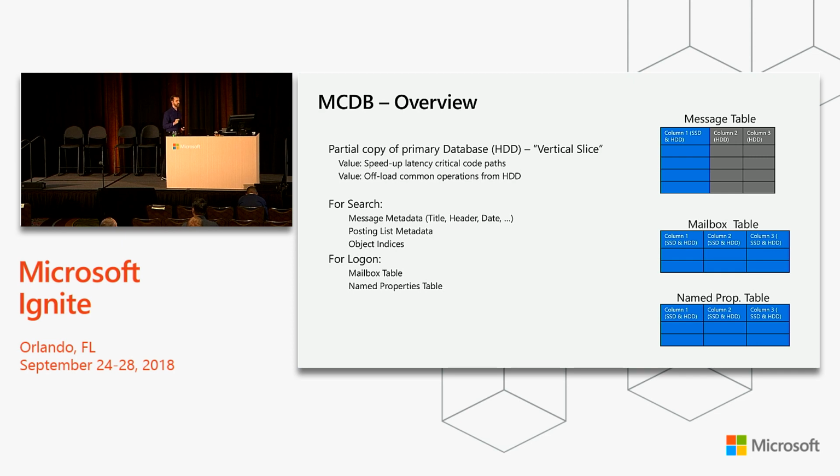The motivation actually wasn't to make logon quicker. The motivation was to save hard drive I/O, because we found by using a fraction of our SSD space, I think it's around 4%, so that's 4% of 5% of total capacity, we get almost a 10% I/O reduction on hard drives. That's how hot these tables are. And that seemed valuable.